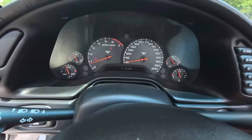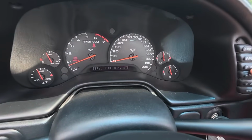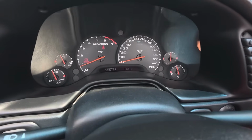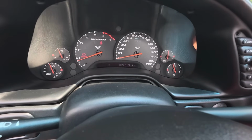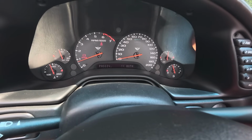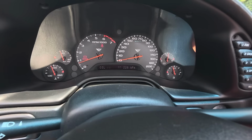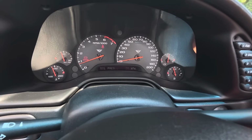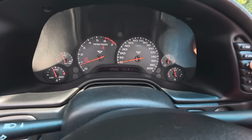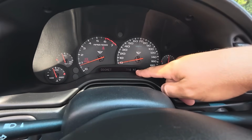All right. This is door ajar. Going to trip here. Which one do I hit? 91,000. That's kilometers. Can we change it, please? I don't know how to change that out. There we go. That's what we do. We go to trip, miles. I'm just hitting trip the whole time. 56,000 miles is what it is.